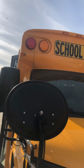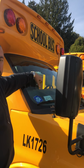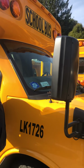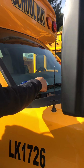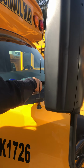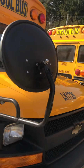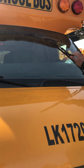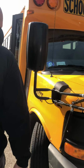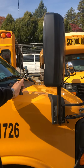Okay, windshield, not broken, in good condition, secure to the vehicle. Inspection and registration is updated. Wipers, windshield wipers, not broken, in good condition. Windshield wiper, not broken, in good condition. Antenna is secured to the vehicle, in good condition.